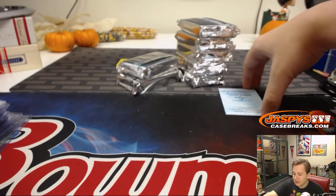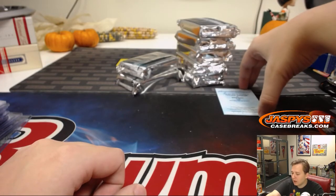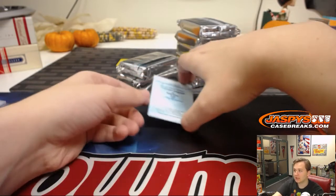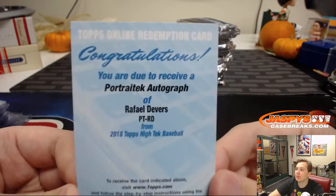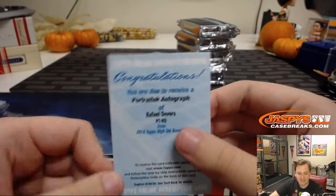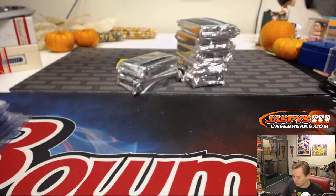Redemption is a Portrait Tech autograph. It's a rookie. It is for Boston, Rafael Devers. Nice. Portrait Tech autograph. Boston Red Sox. That is Christopher D. Nice. Send us a pic when you get this one in. It's nice. I like the insert autographs a lot in this Topps Tech.